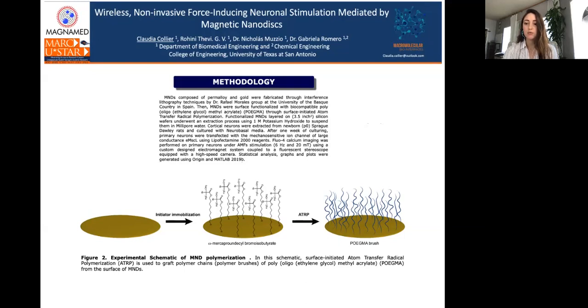Functionalized MNDs were then layered on silicone wafers that underwent an extraction process, and then the cortical neurons were extracted from newborn rats and cultured with neurobasal media. Then after 1 week of culturing, primary neurons were transfected with the mechanosensitive ion channel of large conductance, MscL, using Lipofectamine 2000 reagents. Then fluorophore calcium imaging was performed on primary neurons under AMF stimulation.